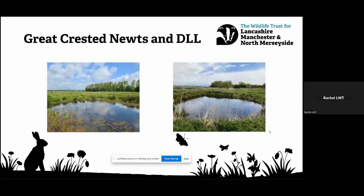And then lastly, these are two of my favourite ponds. So these are both at Brockles, which is one of Lancashire Wildlife Trust nature reserves. And they are at different ages. So on the left, we have an older pond, on the right, a younger pond. And you can see you've got that beautiful scrub around them. You've got the vegetation starting to grow in the pond, and that's fantastic.